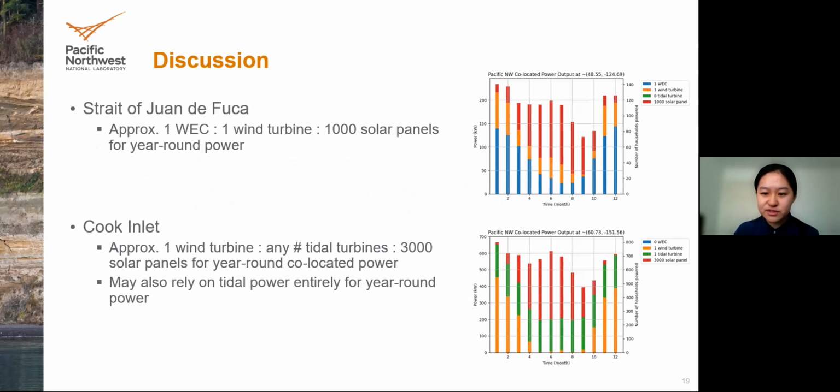Based on our assessment of seasonal power output, a co-located renewable energy farm at the mouth of the Strait of Juan de Fuca, utilizing a ratio of about 1 WEC to 1 wind turbine to 1,000 solar panels, would be able to produce relatively constant year-round power.